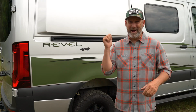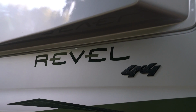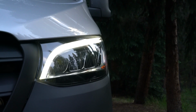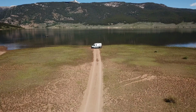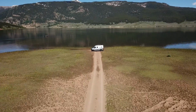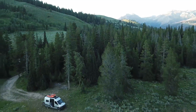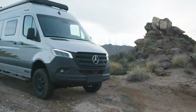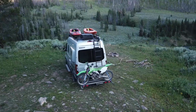But now there's a new kid on the block, the 2021 Revel, and I gotta say, I'm really impressed with some of these upgrades, and I can't wait to show them to you. I've dreamed all of my life about traveling to wild, amazing, beautiful places. And part of that is not only getting there, but it's having a quality experience while you're there. The 2021 Revel allows me to go to these amazing places and have everything I need and spend quality time there.